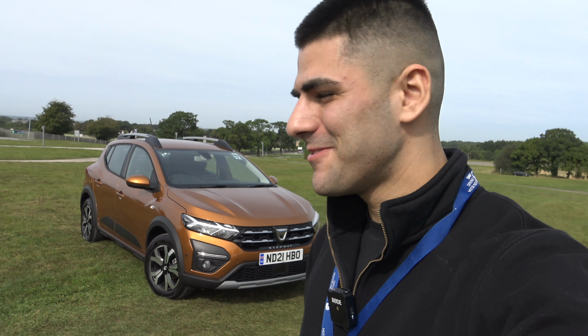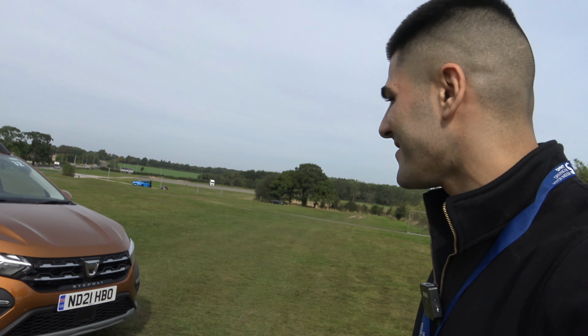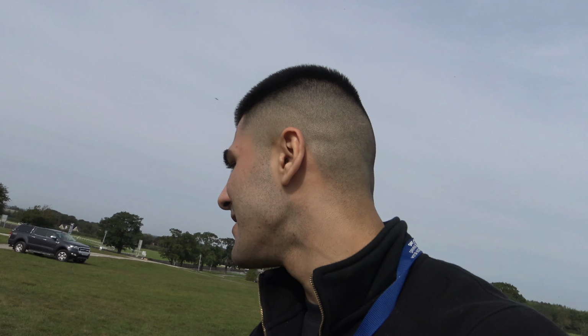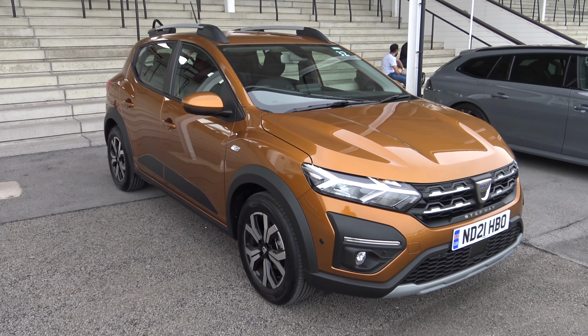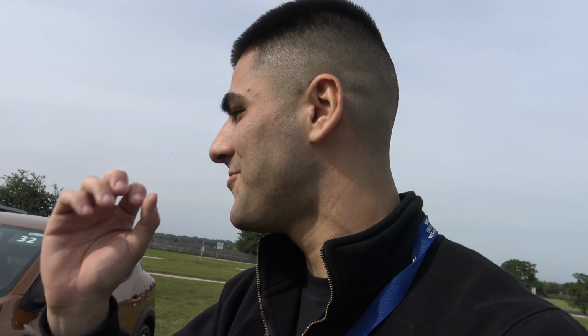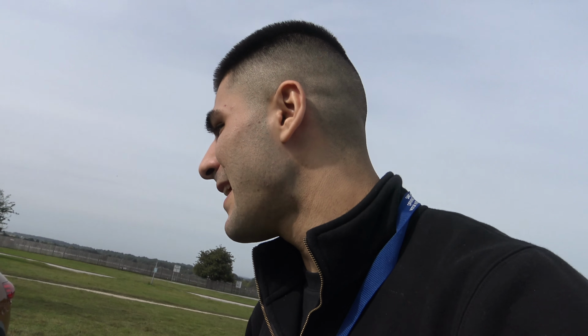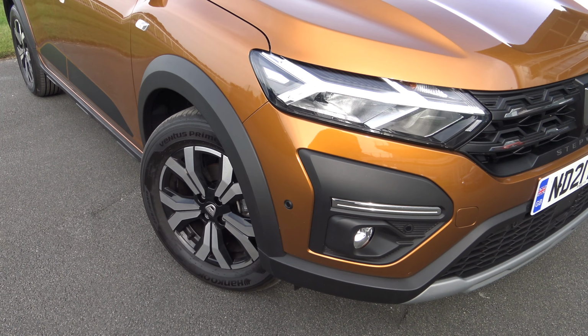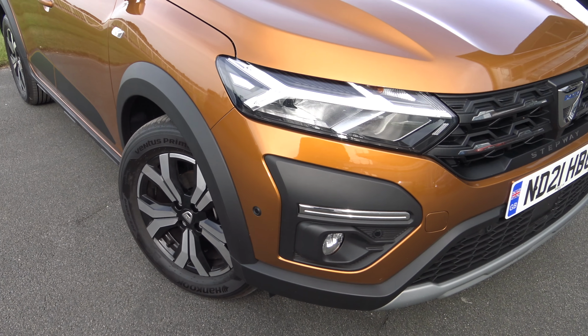So here it is. What do you guys think of the new Dacia Sandero Stepway? Big change from the previous generation. You've now got LED lights as standard on this car, which is great because it's a very, very cheap car. Very small alloy wheels, 16 inches with a black and silver design to it. I'm not really that much of a fan.